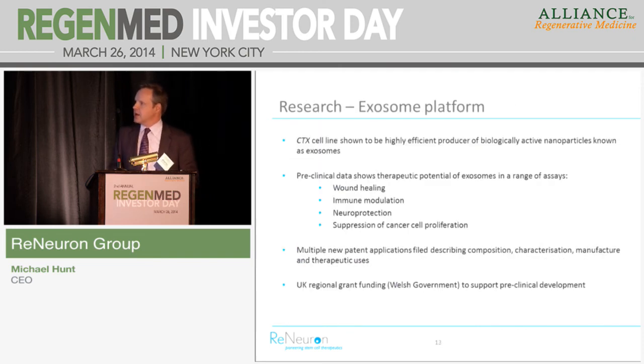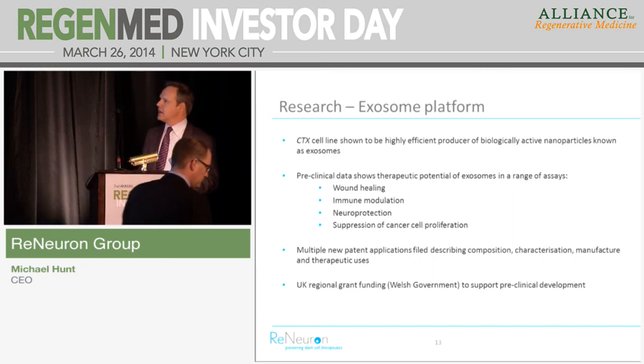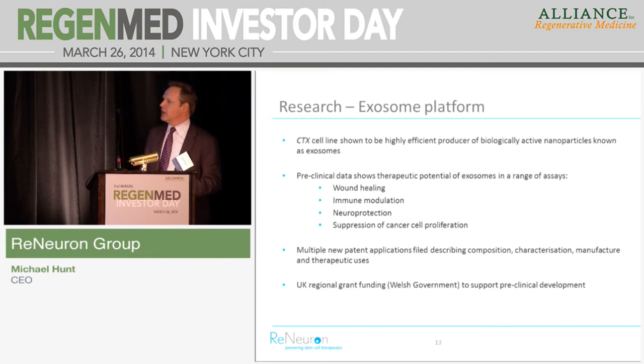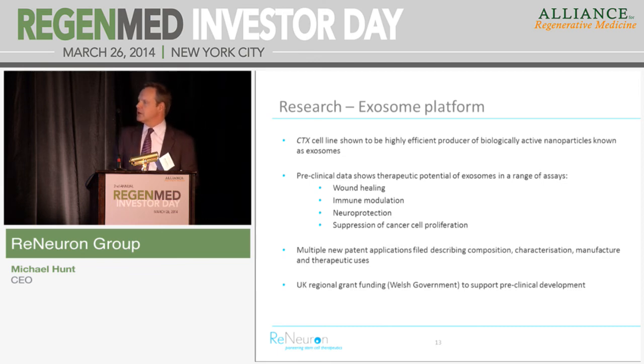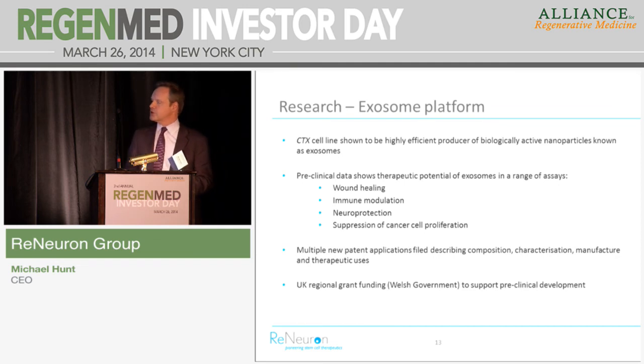Finally, a quick word on the exosome platform. Again, this is leveraging the power of CTX, if you like, and harvesting from the conditioned media these nanoparticles and purifying them. We're looking at preclinical targeting in a number of new areas where we're not taking CTX, including wound healing, immune modulation. We see neuroprotective effects of the exosomes and also suppression of cancer cell proliferation as well, which we're very excited about. And cancer, more than one cancer indication, will be one of the prime clinical targets, we hope, with this new platform in due course.